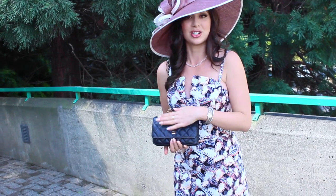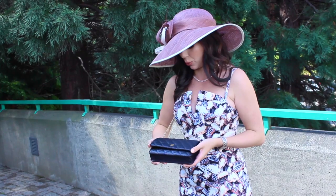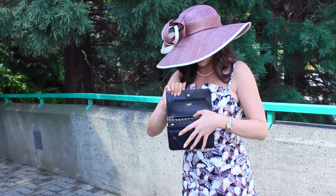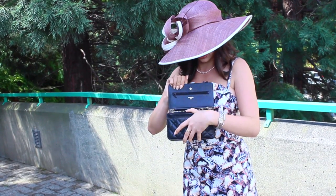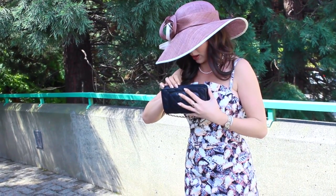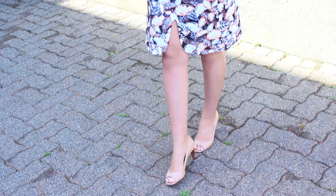So this is just my Chanel wallet on chain in caviar leather with gold hardware, and believe it or not, this actually fits a lot. It has my cell phone, my camera, eye drops, MAC Viva Glam lipstick, credit cards, tissues, and some blotting powder from Chanel as well. For shoes, I kept it really simple as well. As I said, I will be standing for 5 hours.